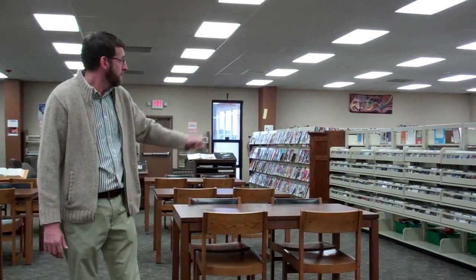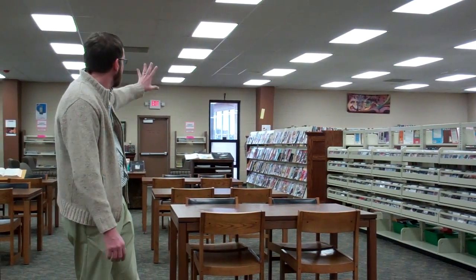We have fiction for older kids and nonfiction books as well. Now here in the middle of the building is where our reading area is located. You can see the tables behind me. We also have some other materials in this area. Over here to my left is where we have all of our music CDs. Behind the music CDs, all of our magazines, which are available for checkout. The current issues are not, but any of the back issues that we keep are available for checkout.